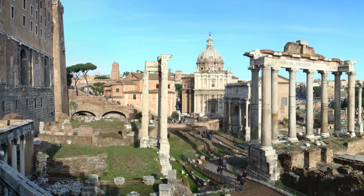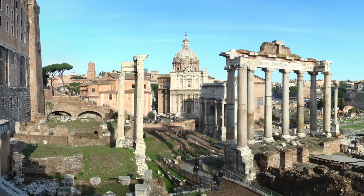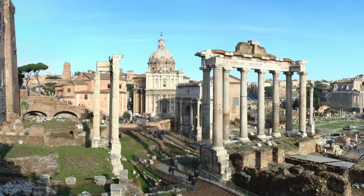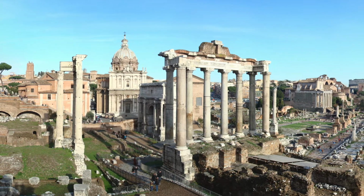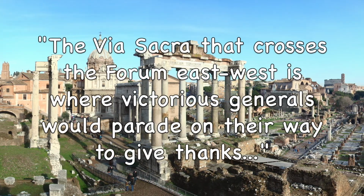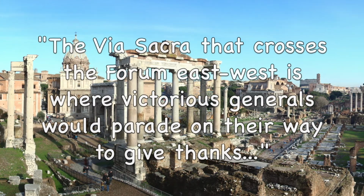The Roman Forum, a complex of sacred temples and monuments like unto the Greek Acropolis, the National Mall, or the Salt Lake Temple, followed the same principle. It extended primarily along an east-west axis. The road crossing the Forum, aptly named the Via Sacra, ran east-west and was the parade route for victorious generals.